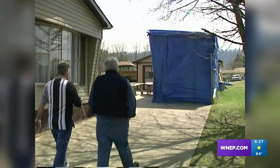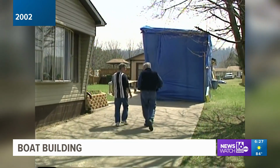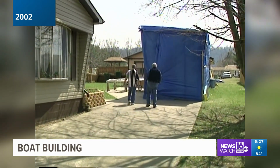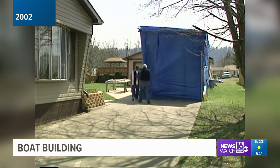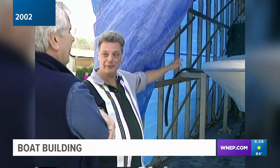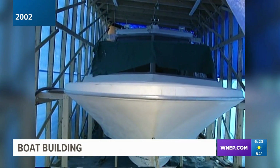If you were new to Rick Simmons' neighborhood in Nescopec, you might wonder what's under the blue tarp sticking out from the garage. Rick has a photo shop in Berwick, and though he brings work home, certainly not this much. It is actually a place where Rick works quite a bit. Boats do need a lot of work, you know.